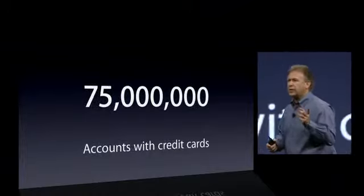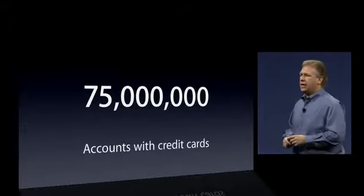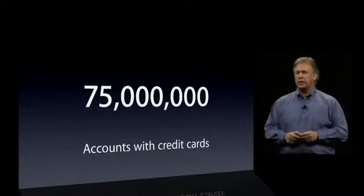Now, if you remember back in 2003, we started iTunes saying we wanted to give customers a legal way to purchase music digitally over the internet. And it's so great to see how many people agreed with us and want to take part in this legal way to purchase music.